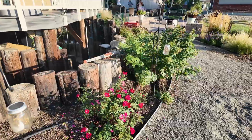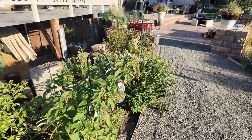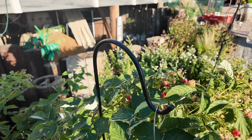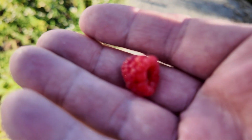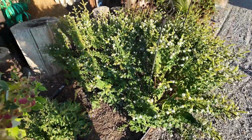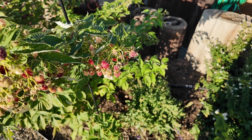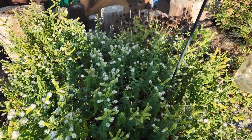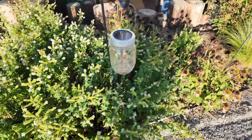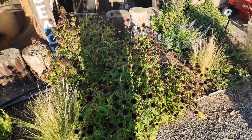And this looks like a rose. Well, and they have some raspberries here. Let's see, there's a raspberry. That looks good. Tastes good too. There's some more raspberries. Oh, there's a lot of yellow jackets in here. And I'm not really sure what these are in here. I'm sure there's yellow jackets and bees, but they're all good. They're all good pollinators.